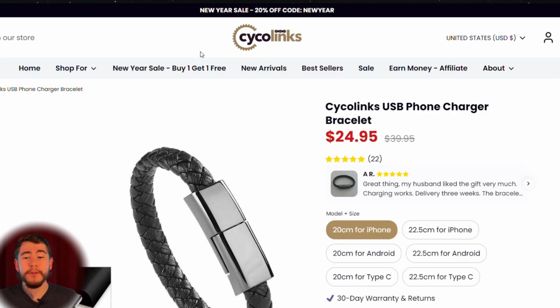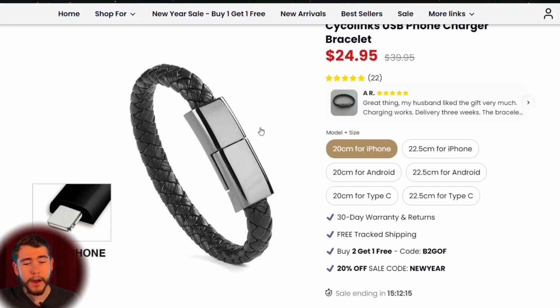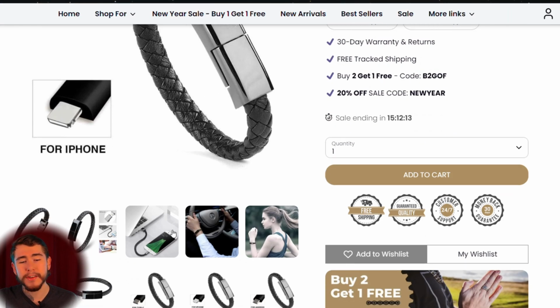All right, so right here we have the USB phone charger bracelet from Psycholinks. They appear to be a niche dropshipping store. They're selling it for $24.95, marked down from $39.95. They have some high quality images over here, obviously taken right off of AliExpress and some other competitor stores.